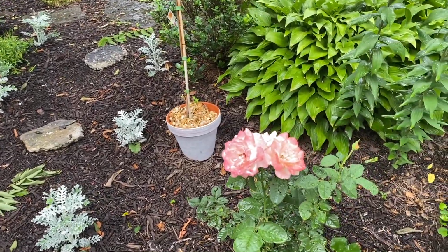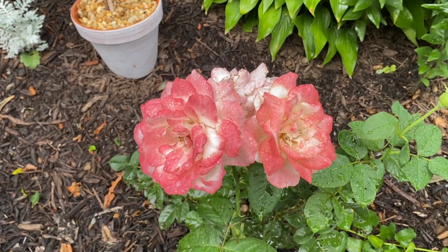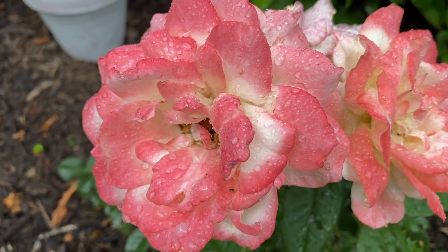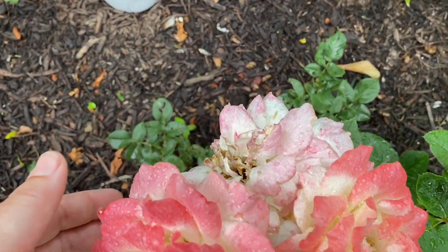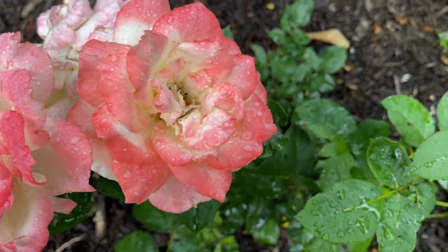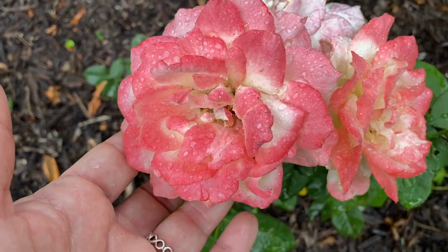Can we look at and love on this summer fashion rose? Oh, goodness. Looking especially lovely with the raindrops on her. This is her second flush of blooms. This flower has gone over. But these, there's two that are just beautiful. And the camera's not picking up the colors the way I'm seeing them.